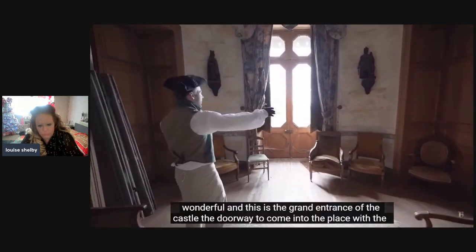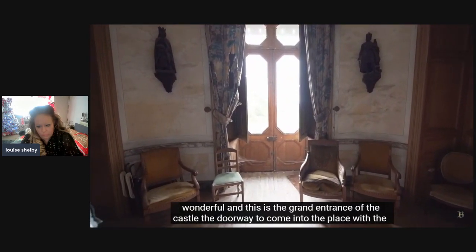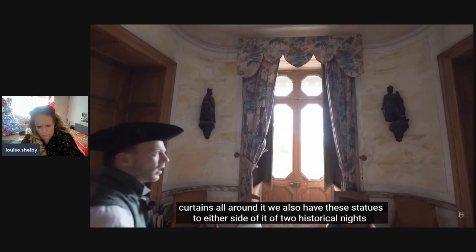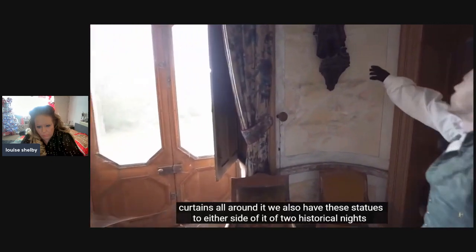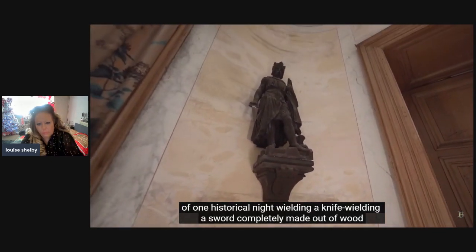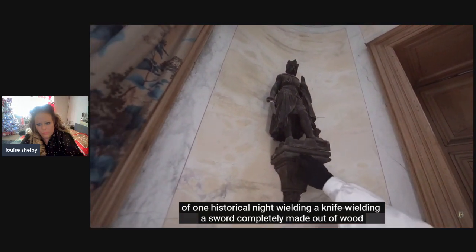Wonderful. And this is the grand entrance of the castle, the doorway to come into the place, with the curtains all around it. We also have these statues to either side of it, of two historical knights, of one historical knight wielding a sword, completely made out of wood.